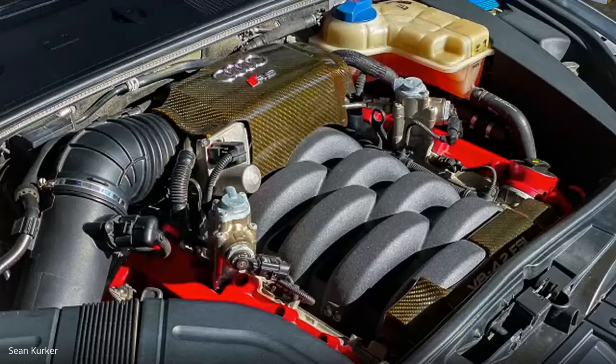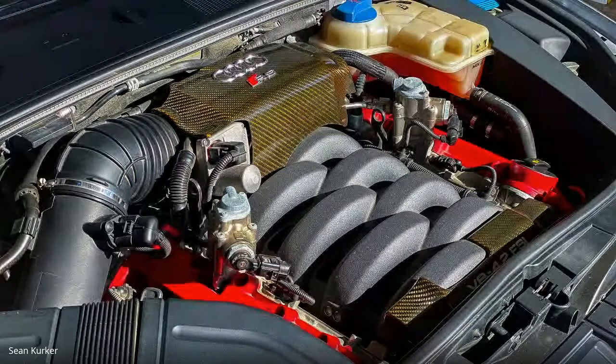All right, so here's a shot of the engine. It looks very unique. If you could just describe the engine itself and horsepower and just a little bit about the details of it.